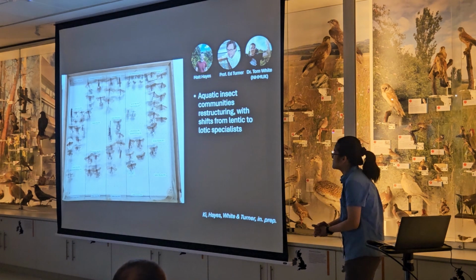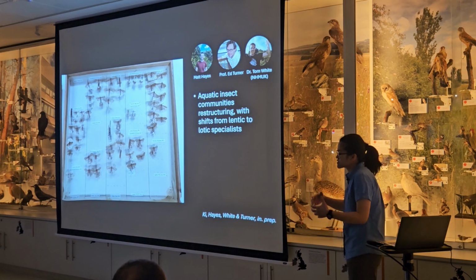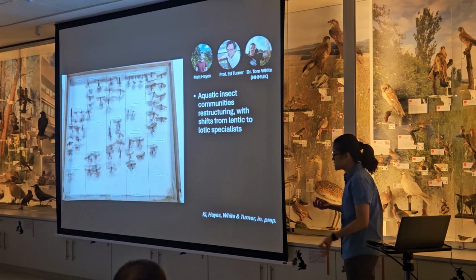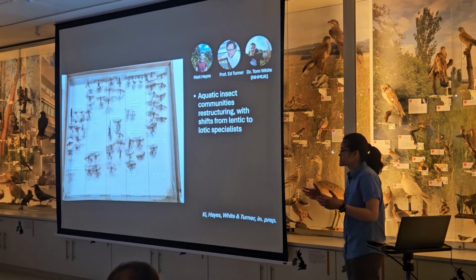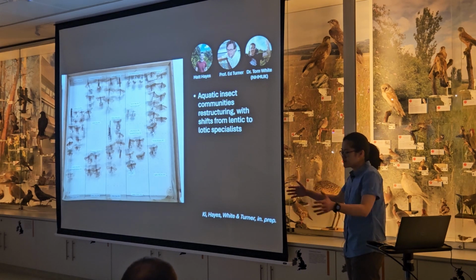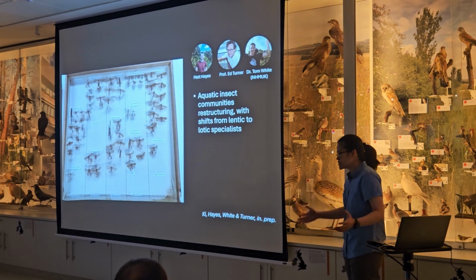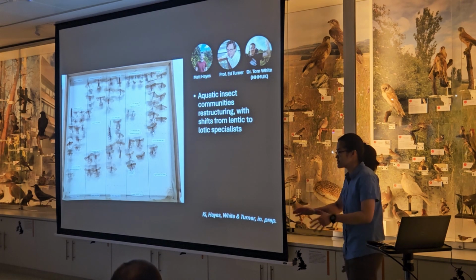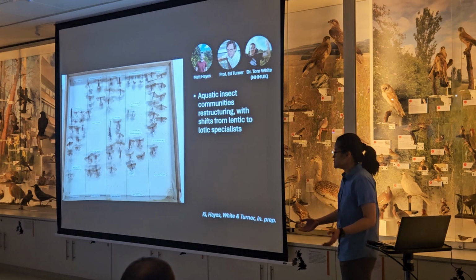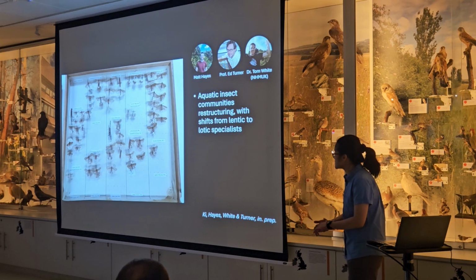One of them was that in Cambridgeshire, where we focused on aquatic insects, we found these communities were restructuring. We lost lentic specialists and had lots of lotic specialists. Just to explain what these terms mean, lentic is roughly stagnant, standing water, and lotic is flowing water. So with the drainage of the fens, it's not surprising that we lose the specialists of the more stagnant standing water you see in wetlands, and move more to the lotic specialists that you perhaps see in drainage channels between fields and things like that.